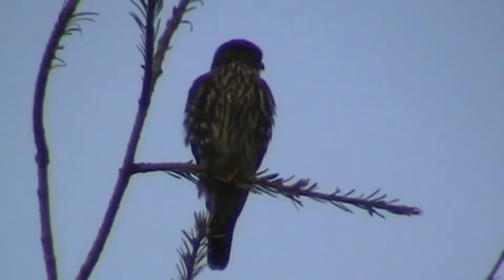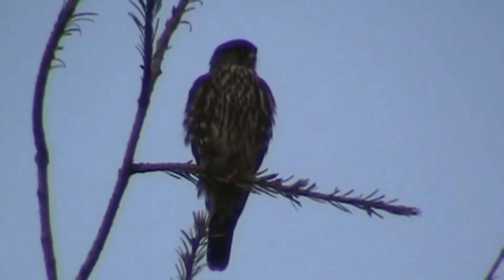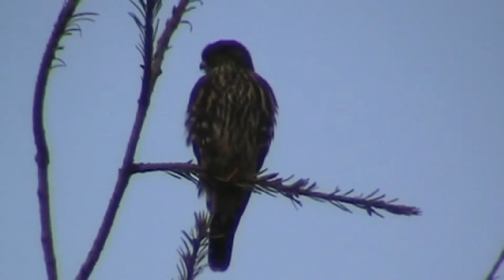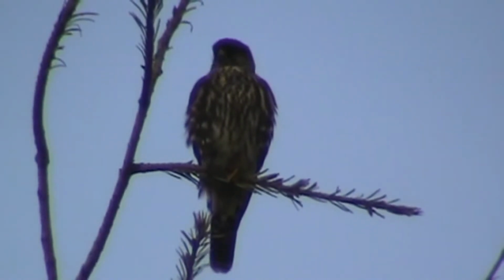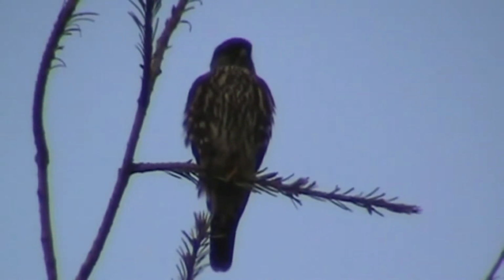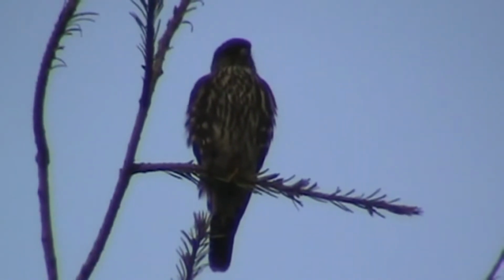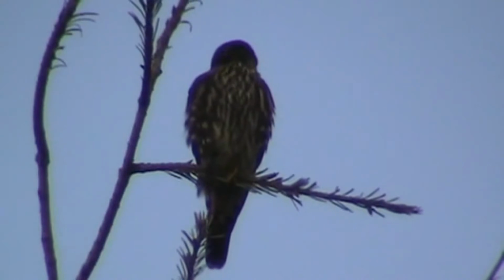There's another Merlin that hangs out here. We've actually seen two of them together before, so hopefully we'll locate that one. This guy is having a serious time hunting here. We've got a little bit of blue sky again behind him, so that's good. He's moving his tail a little bit. He's looking to the left and the right.